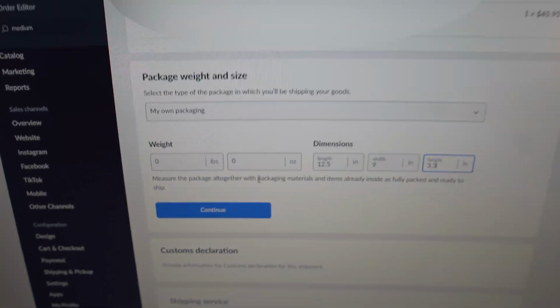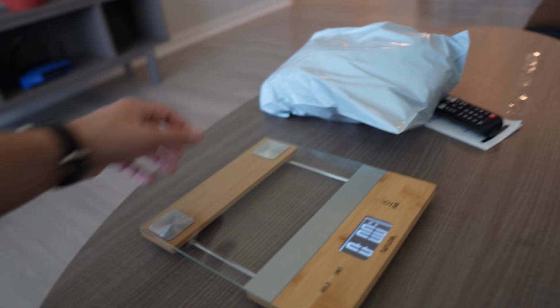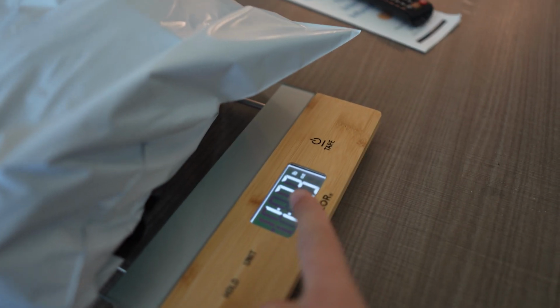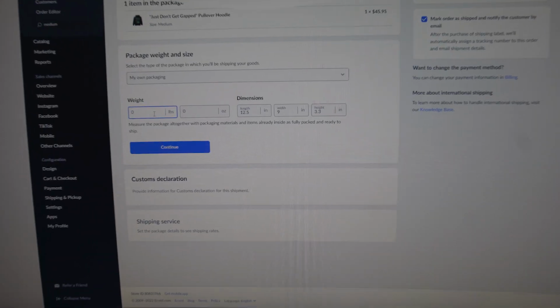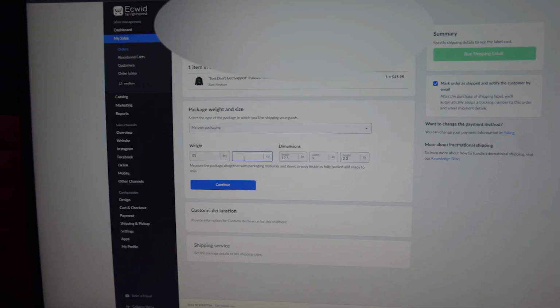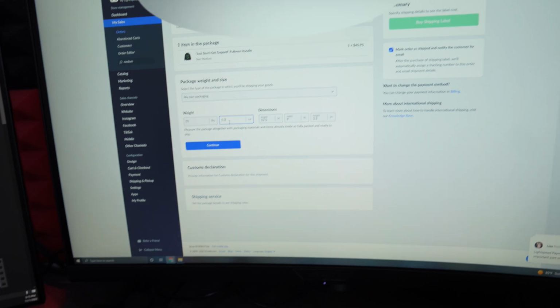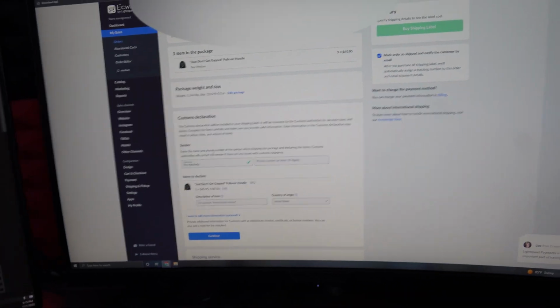Now we need to measure it out for the weight so we get an accurate reading of that. So I actually went to Walmart, picked up this awesome food scale, and that's that right there. We touch it on. This is like for weighing food and that type of stuff if you're crazy about bodybuilding. Yeah, we can get the weight real quick. So it's 1 pound and 2.3 ounces. We need to enter that. So like I said, that'll be 1 pound. And then if we go over here, kind of hard to do this with one hand, 2.3 ounces.